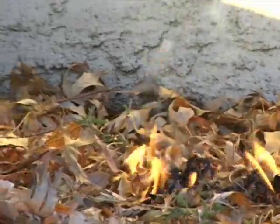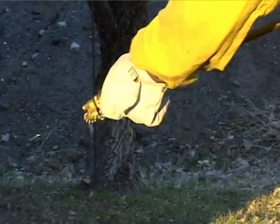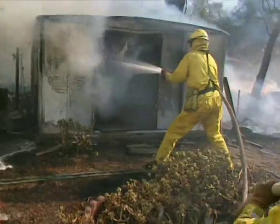You're usually dealing with just a small spot fire. You're dealing with a handful of pine needles that are burning, and a half a gallon of water will put that out. Whereas if you wait for 15, 20 minutes, you're going to be looking at 2 or 3 trucks to actually put that out, and it's going to be a whole lot more of a problem.